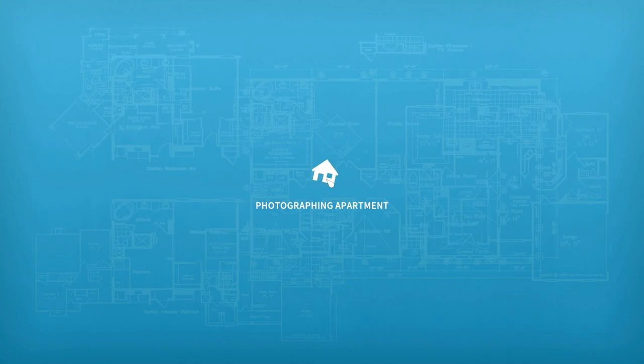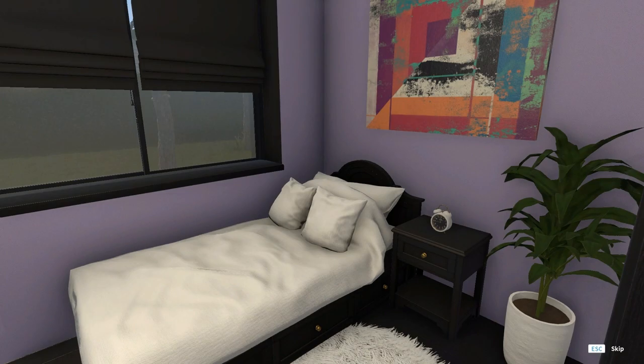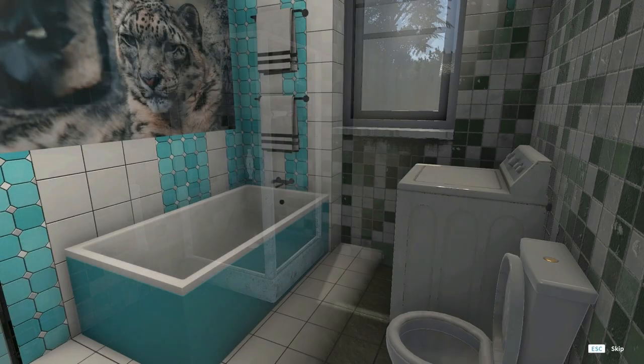I really enjoyed making this house and using such bright colors, but such a small house needs all those colors to make it really stand out.